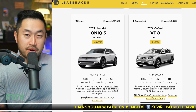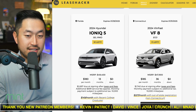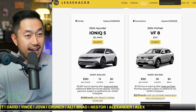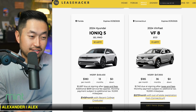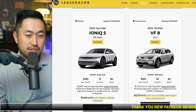But let us know, did you compare some of these deals? Did you drive some of these vehicles before getting into your Tesla, or at least making a decision? Because certainly there's still competition out there for Tesla, and that's why I feel like at $299 a month for a Tesla Model 3 or Model Y, it's great, but there's a lot of other dealers and manufacturers and vehicles that are way under that as well. But let us know what your thoughts are. Let us know what you're thinking.